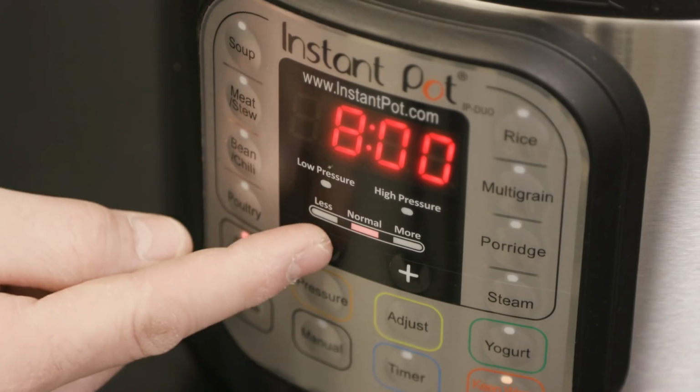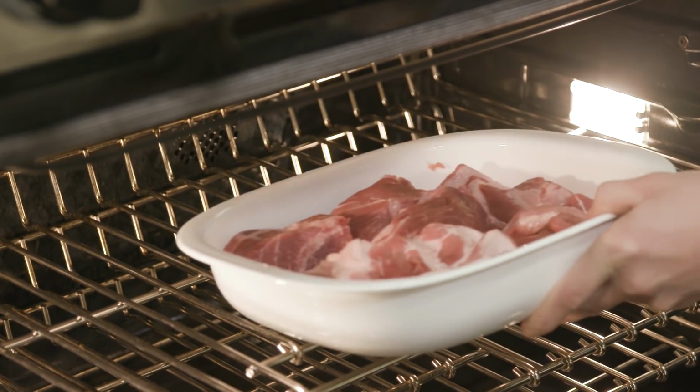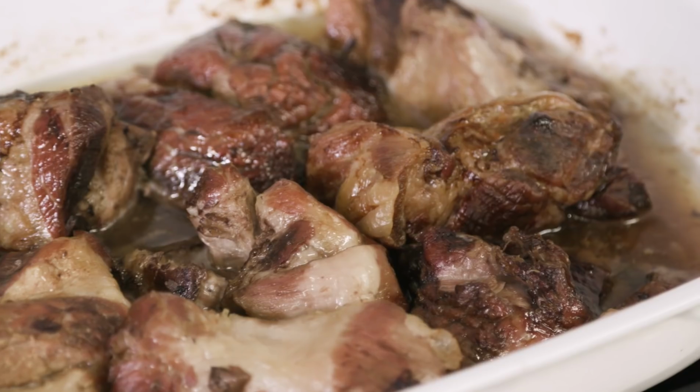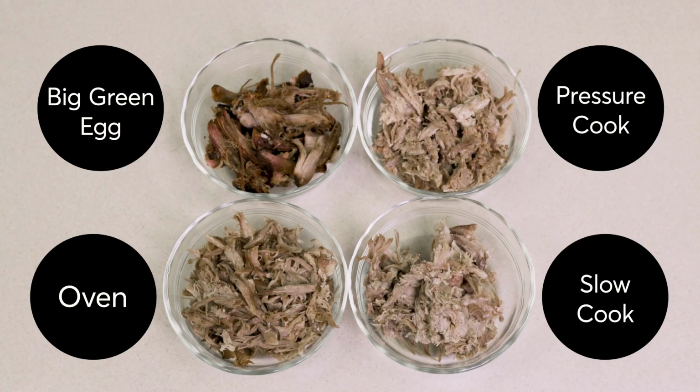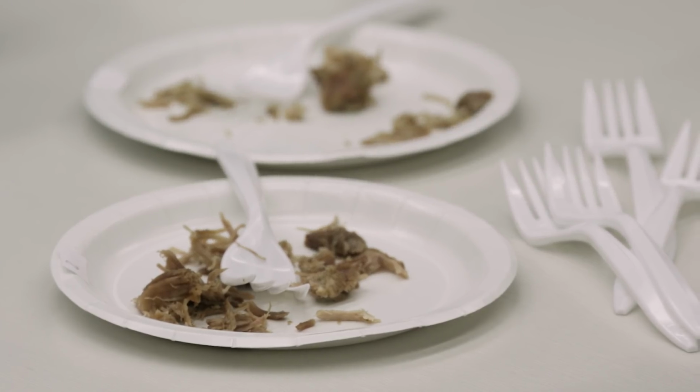Don't have a Big Green Egg or an Instant Pot? No problem. We also baked 4 pounds in an oven at 300 degrees for 5 hours and got similar results to the Instant Pot. Next, our field of specially trained sensory taste testers sampled all 4 pork preparations, first plain and then with barbecue sauce. The winner? Let's go to the instant replay.